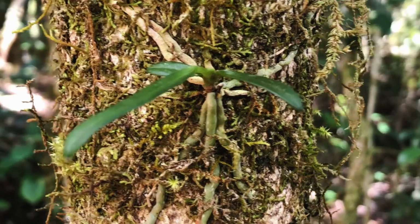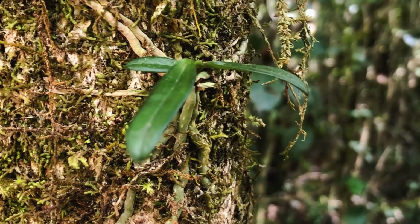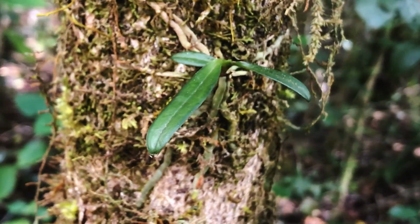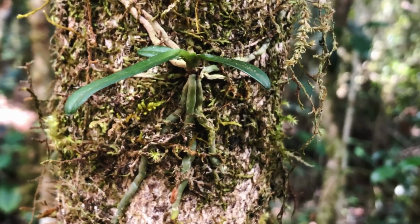The next orchid is quite interesting. Initially I thought it was Mystacidium capense, and it may still be. However, the leaves are a little bit more pointy than I'm used to, so it may be another Angraecoid species.